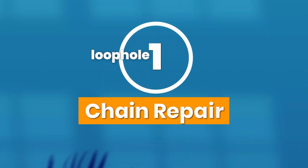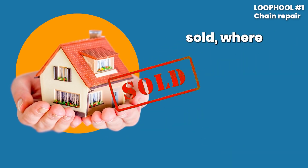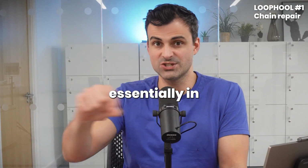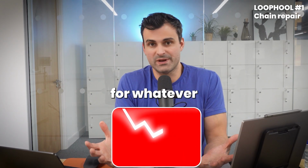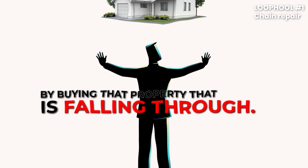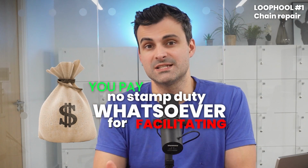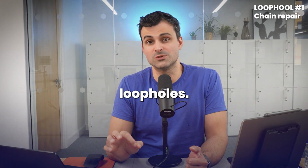Loophole 1. Chain repair. A chain repair is where you come across a property that is currently sold where the owner of that property is in the process of buying another property. So they are essentially in a chain. Now, if their sale falls through, their buyer decides to pull out for whatever reason, you then have a situation where the chain is broken, and as a property trader, you can step in to repair that chain by buying that property that has fallen through. And in the process, you pay no stamp duty whatsoever for facilitating that. However, there is a catch to this that I'll go through after I've explained loopholes 2, 3, and 4.